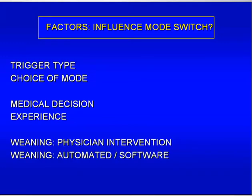Well, when we switch from one mode to the other, it's a medical decision, so we need experience. And when you do this during the weaning period, it's a physician intervention. That's a very classical way of weaning a patient. But on the other hand, you can also have an automated weaning, which means that the software, the computer, the machine will decide when the weaning has to start.